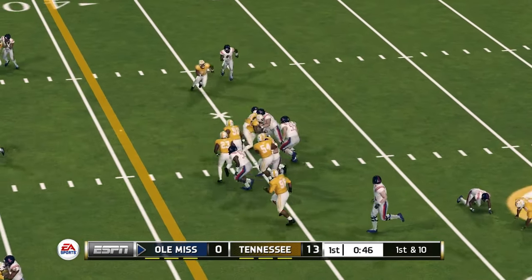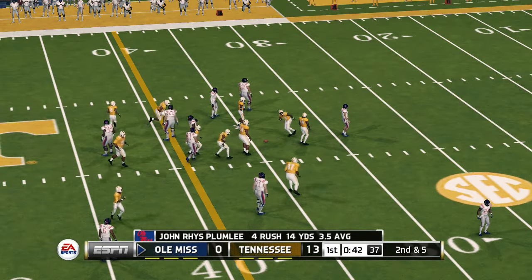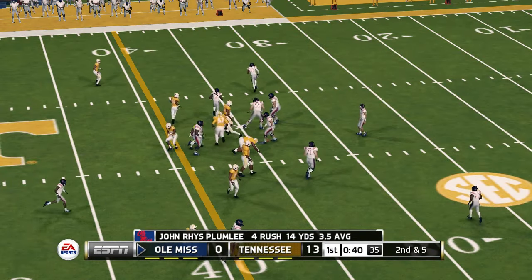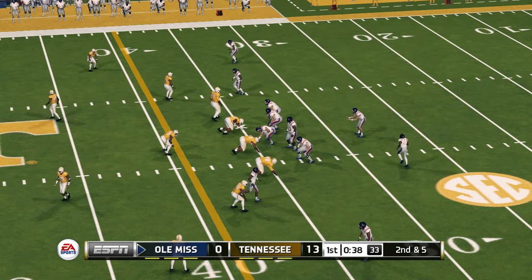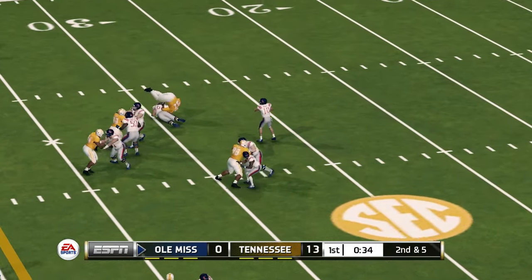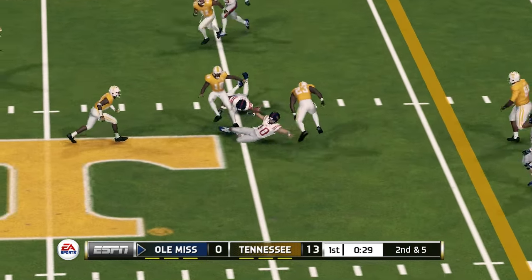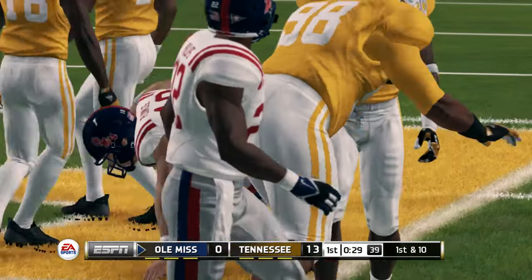He's got an opening. Tackled after a decent pickup. That brings it to 6-5. Now he tries to buy some time, slides down to the ground.